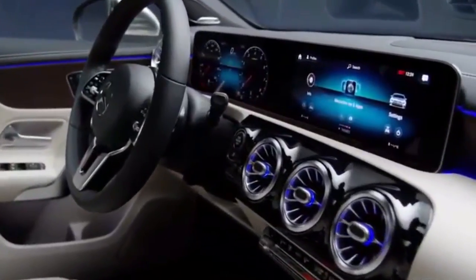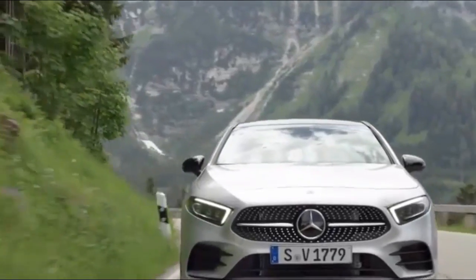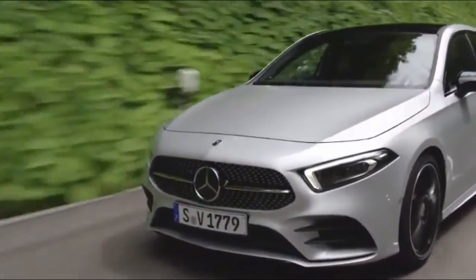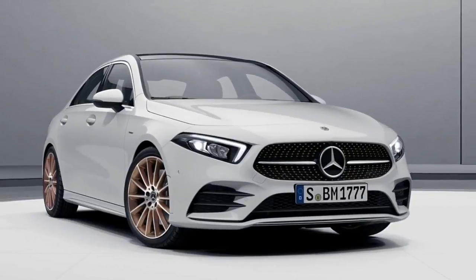Rounding off the package are the velour floor mats with copper piping and Edition lettering. The A-Class Sedan Edition 1 will be built for a period of 12 months. The first units will reach customers in early 2019.